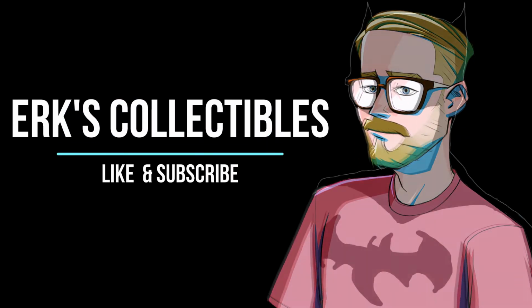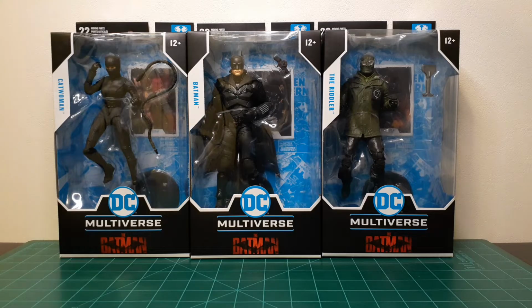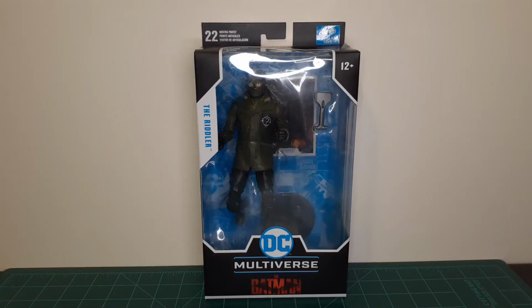For today's review, we have 3 figures from the upcoming The Batman movie. For some reason, the Penguin figure won't be released for a while, at least to the public. We're going to start off with the Riddler.